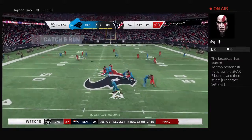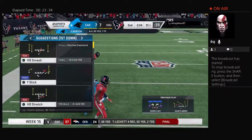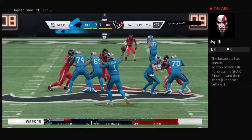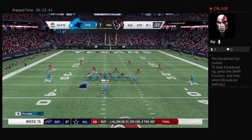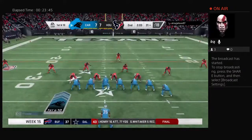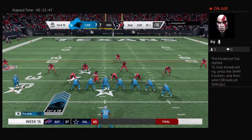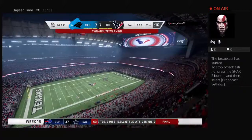Throwing on 2nd and 14. Newton. And past the 35, he'll be dropped a yard or 2 shy of the 30. It's a Carolina 1st down on a gain of 16. Line of scrimmage, the 31 now on 1st and 10. And he'll give it here to his running back.